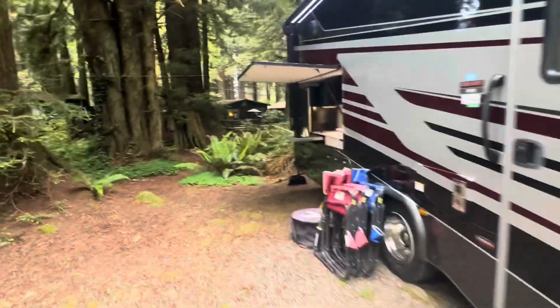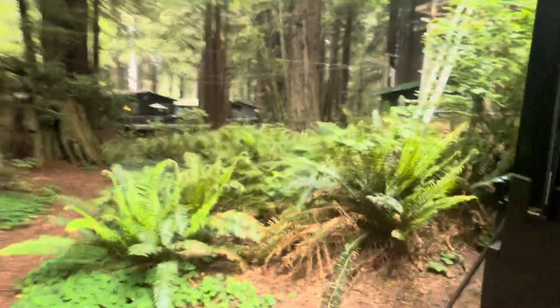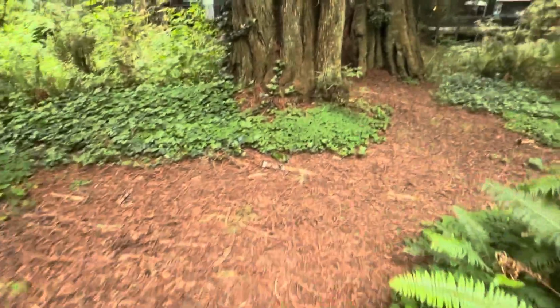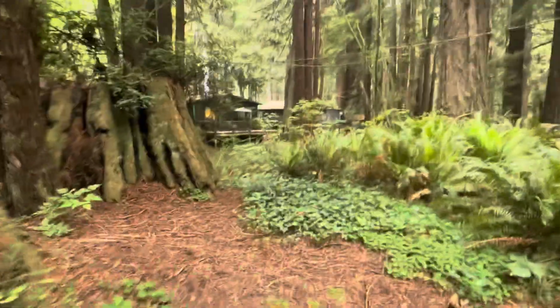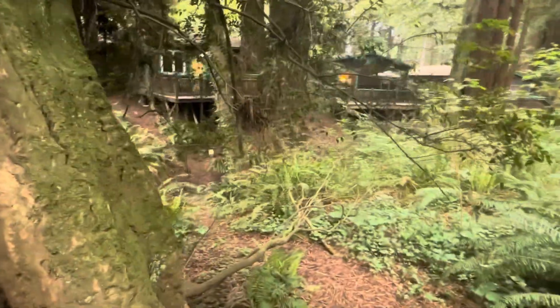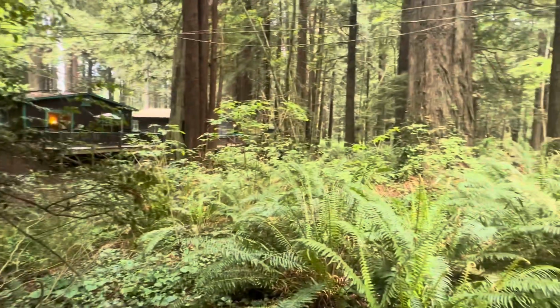Let me take you to this site. This is behind site 87. I mean, that's not very appealing, but you do get to come down here. Let me take you down behind our site. And there is a creek back there. I'm not sure how much water is in it, but you back up to the little creek right there. I don't think there's hardly any water in it.